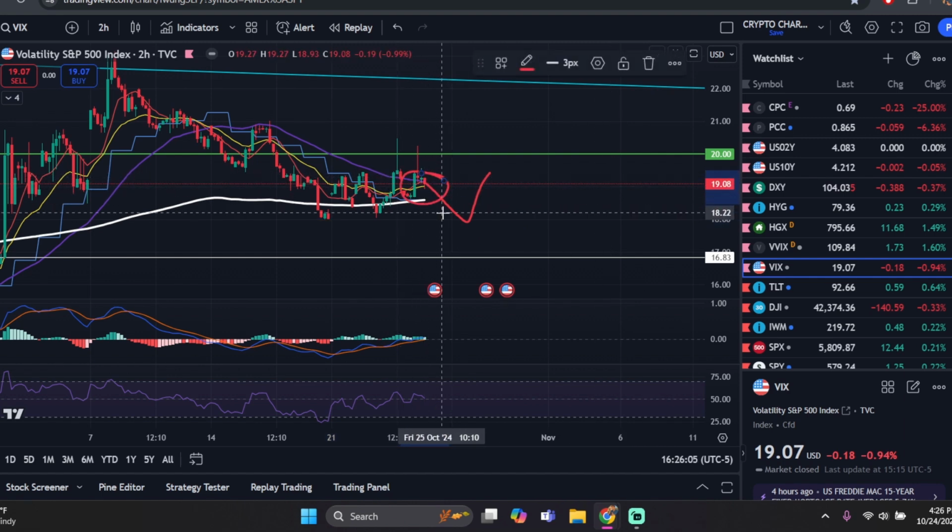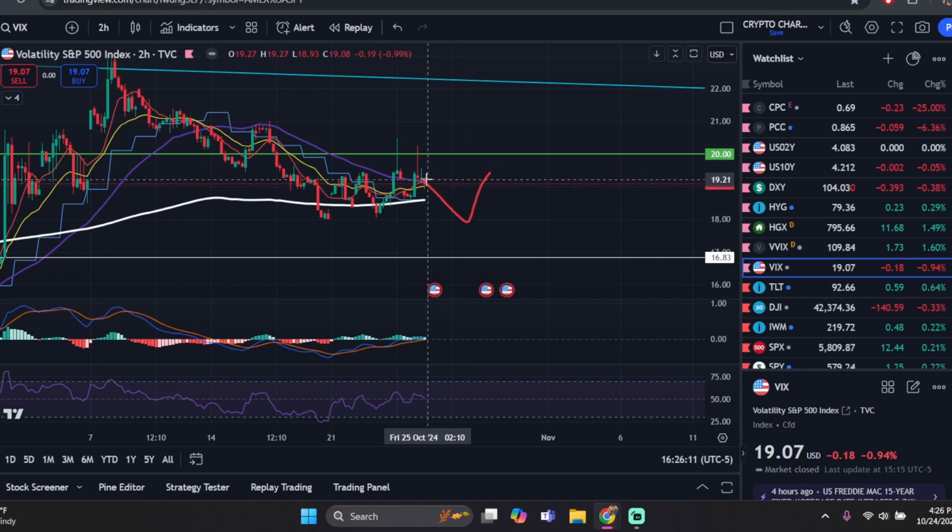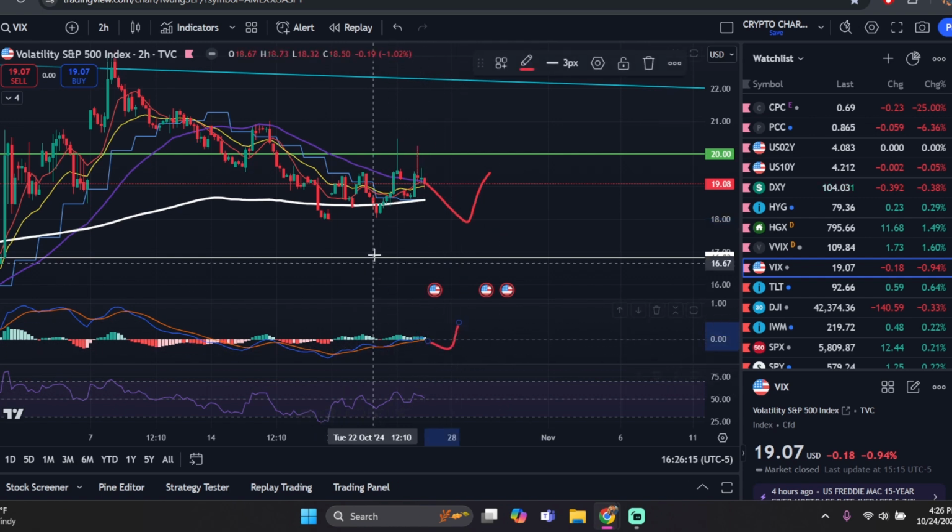This can work itself out overnight, and then we can get data in the morning, right? This opens up at like 2 a.m. my time, Central Time. So if this is going to turn down, I want to look for a reversal signal here because we didn't necessarily make that divergence here. We can make it in the future a little bit.